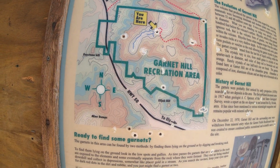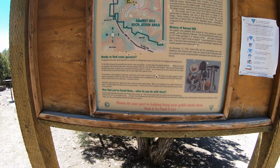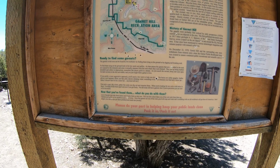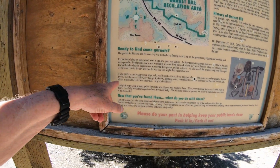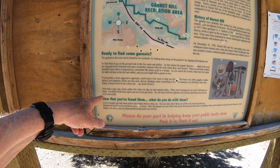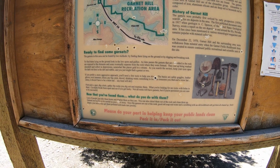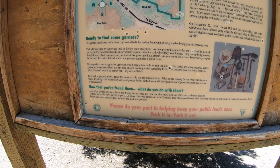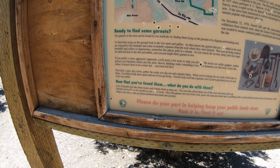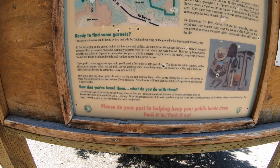And it's a couple mile long dirt road coming up, but very drivable. So, you know, no problem. Go about 20 miles per hour. The basic safety guide: first pick a spot, dig a hole, gather rocks, or rocks with holes in them. I should have been breaking them more. I found a lot of rocks with holes in them, but not all rocks will have garnets.